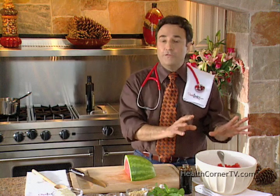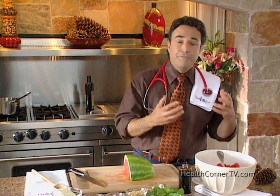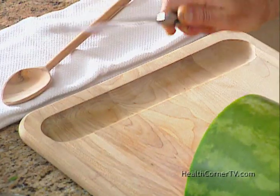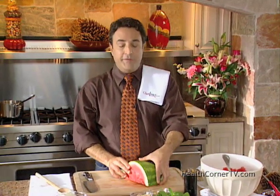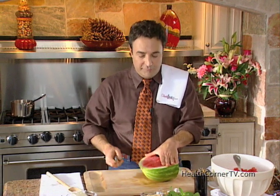The only tools you'll need for this great recipe that's really flavorful and very refreshing is a big bowl, a knife, and your hands. Start with a seedless small watermelon. I have one that we bought from the store. Let me show you how to get the most watermelon cubes out of this.